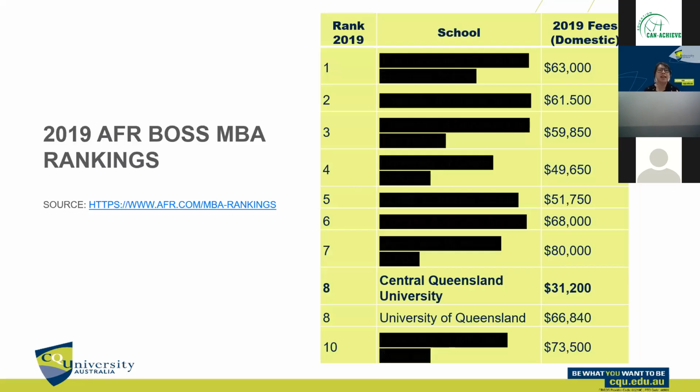Next, I just want to mention something about our MBA course. I'm not sure if you know this, but in a recent ranking, CQ University's MBA is ranked among the top 10 in Australia. You can see from this slide that CQU's MBA is at the same level as University of Queensland. Of course, our tuition fees are much cheaper than University of Queensland. So if you have any students that want to study an MBA, I highly recommend you promote CQ University's MBA course.